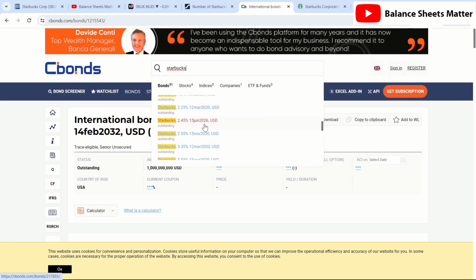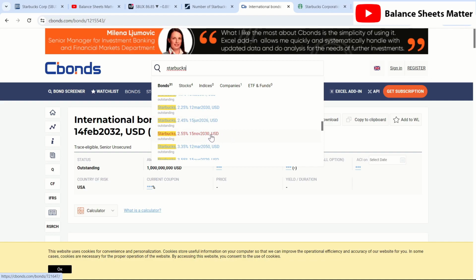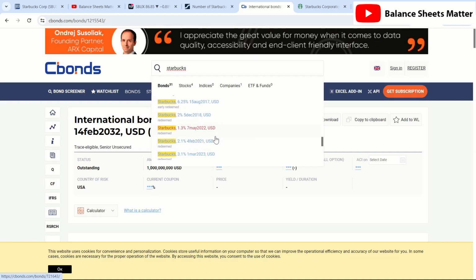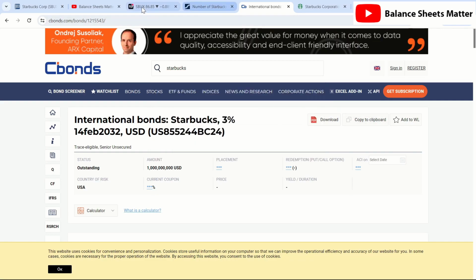Unfortunately, some of this debt in the shorter 2026 range is expiring soon, but they still do have some debt that's pretty far out. Even 3.35% for 2050, that's really, really far out, and it really speaks to the quality of company Starbucks is, that they are able to get this type of debt at these extremely low rates so easily.